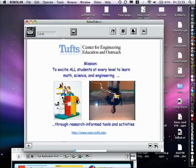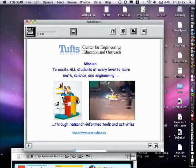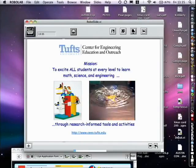Fifteen years ago, we started the Center for Engineering Education and Outreach at Tufts to try and work with partners to actually solve these problems. Our mission really is to excite all students at every level about learning math, science, and engineering through research-informed tools and activities. It's not to get more engineers, it's to make sure that everybody is engineering literate.